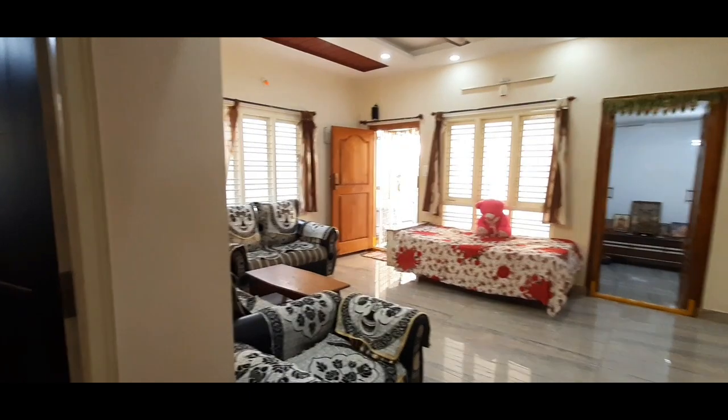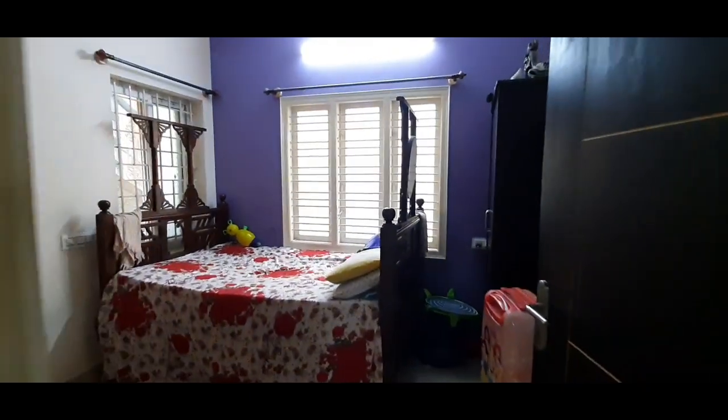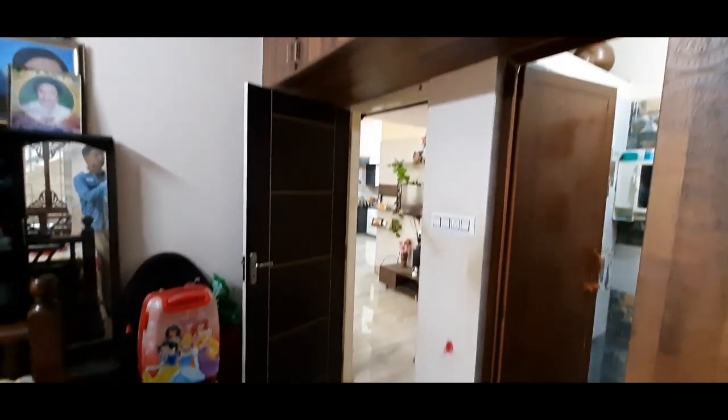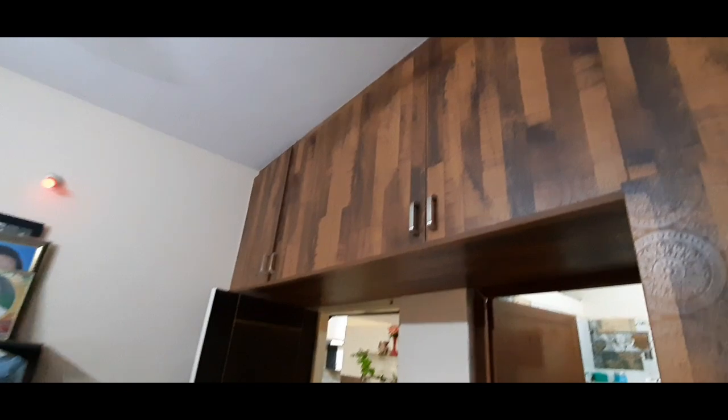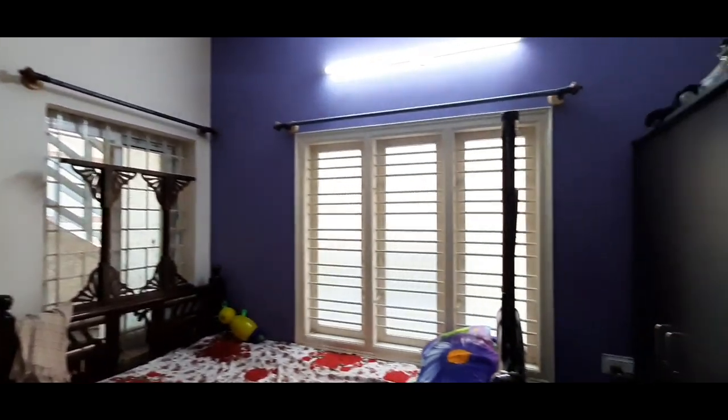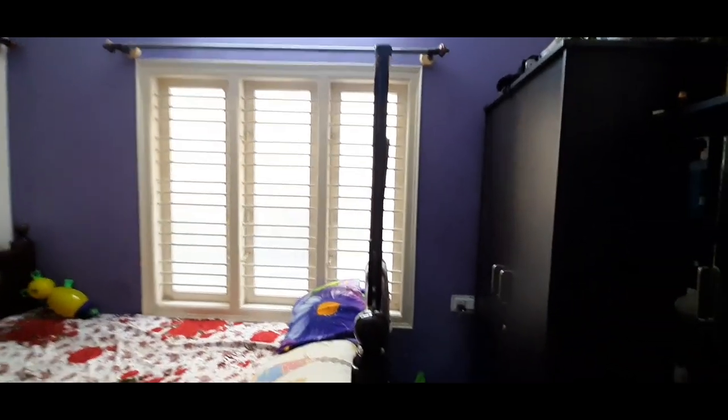So guys, we are now heading towards the second bedroom, which also has an attached toilet. To tell you more about this property, this is an east facing property. The plot is also east facing, and the door as well is east facing. The construction is done with red bricks, about a 5 year old property, east facing, and the borewell is in the northeast corner.